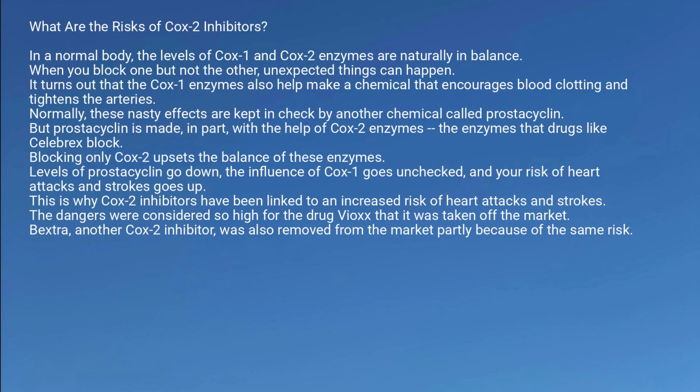What are the risks of COX-2 inhibitors? In a normal body, the levels of COX-1 and COX-2 enzymes are naturally in balance. When you block one but not the other, unexpected things can happen. It turns out that the COX-1 enzymes also help make a chemical that encourages blood clotting and tightens the arteries. Normally, these nasty effects are kept in check by another chemical called prostacyclin. But prostacyclin is made, in part, with the help of COX-2 enzymes, the enzymes that drugs like Celebrex block.